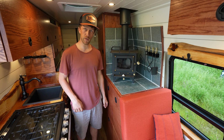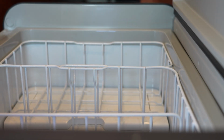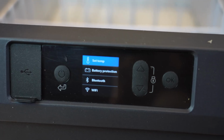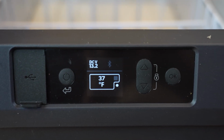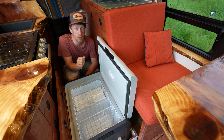Under here is the refrigerator. This is a Dometic CFX 55. It doesn't use a lot of power and is really quiet. And you can fit a lot of food in these. If you're 1 to 2 people on the road and you cook a lot of food, I strongly recommend these ones.